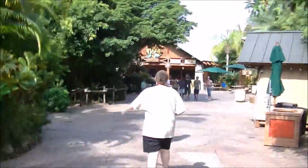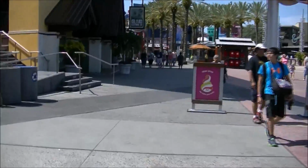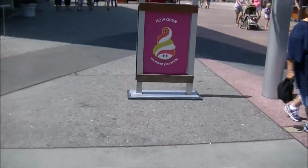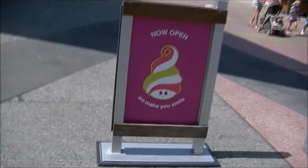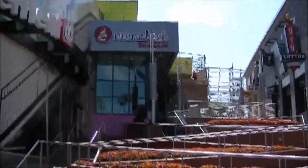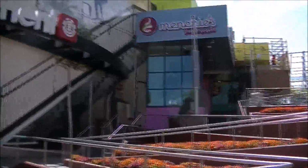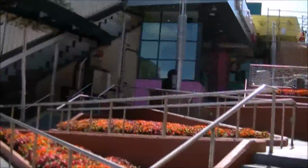Now that's all the excitement going on inside the walls of the theme parks here at Universal Orlando, but there's still some other fun stuff going on. Lots of changes going on in CityWalk, like the now open Menchie's frozen yogurt. It's open, it's delicious. I like Menchie's anyway, and big fan of having it in the theme parks. Ordinarily, I'm not the biggest ice cream guy or frozen yogurt guy, but I really like Menchie's.